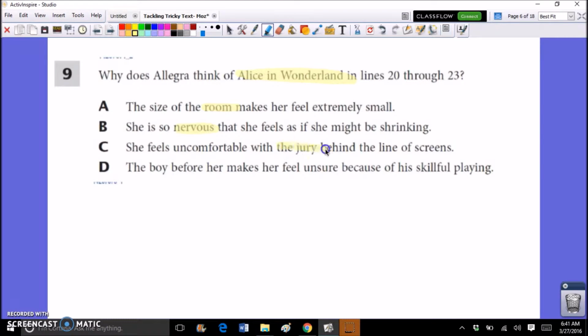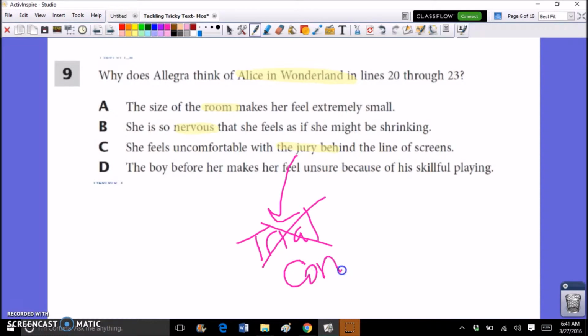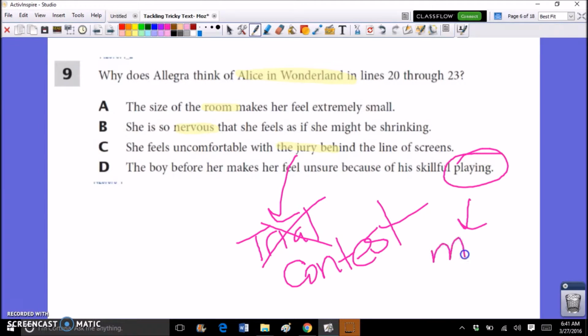She feels uncomfortable with the jury behind the line of screens. All right, so I know that there's a jury, which when I think about a jury, I either think of a trial, but I know that's actually wrong. The previous question mentioned a performance, so this is like a contest performance. She's being judged. The boy before her makes her feel unsafe because of his skillful playing. All right, so they're playing something. Sounds like a music performance. Just from 2 questions alone, I've learned a lot about what this story is about.